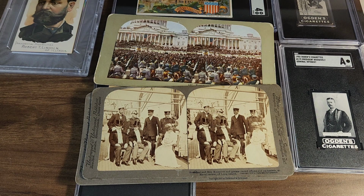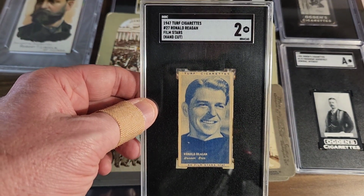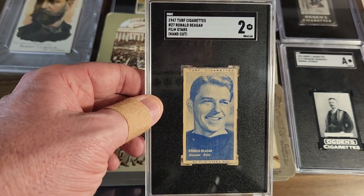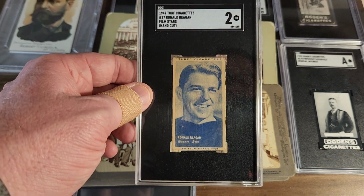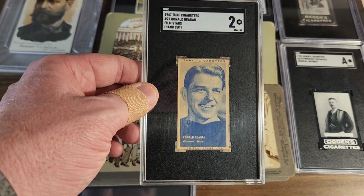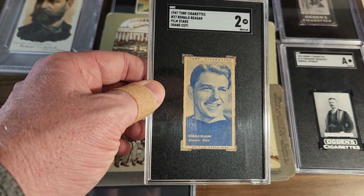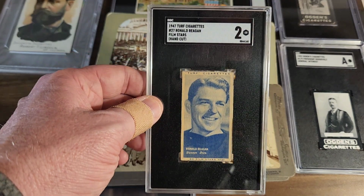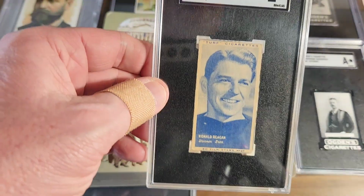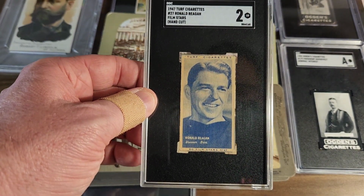And then, pretend you didn't see it, this is another card of his that I've picked up. This is from 1947, Turf Cigarettes, hand cut. I actually have a Frank Sinatra, and I'm trying to think who else I have. Somebody else from this set. The Frank Sinatra is his rookie. But this is a fantastic one, and actually I have a full non-cut carton graded as well, that I'll show in another video.